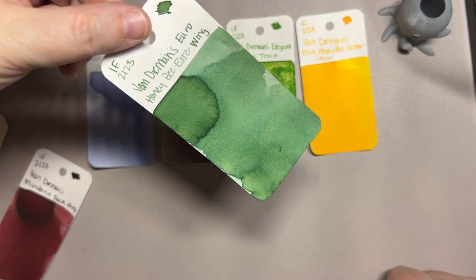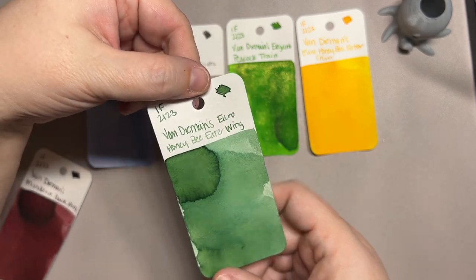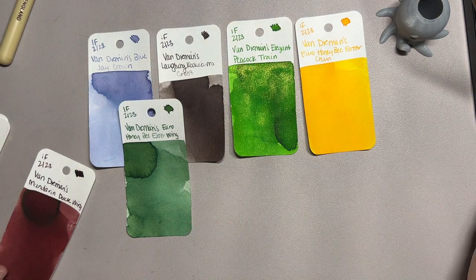Then we have Honey Bee Eater Wing. It looks kind of like a moldy growth or something. It's kind of gross looking, but also very pretty. Again, I think it would look really nice in that Sage Kaweco. So if you have it, get a sample of this if you don't want a full bottle.